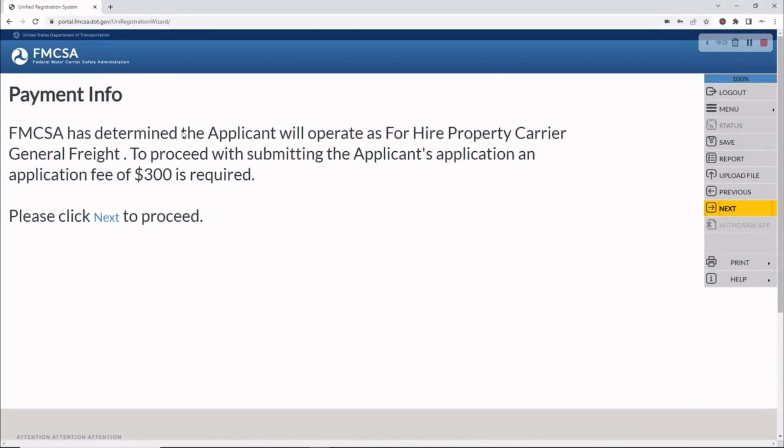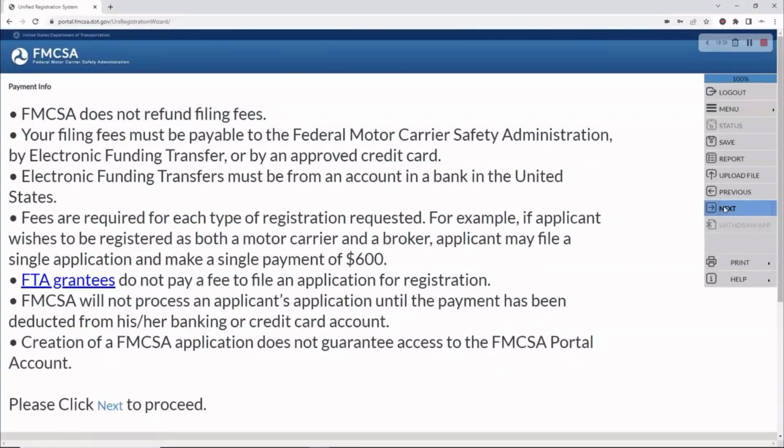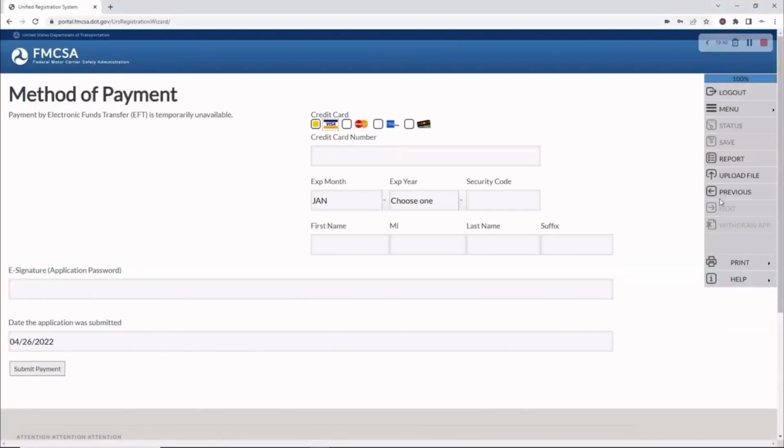This is going to tell me what my payment information is. It is $300 per operating authority that you register for. We only registered for one, and so that is why it charges us $300. This is where you would enter your payment information up here. You would also continue using that same password.